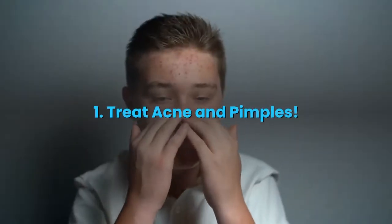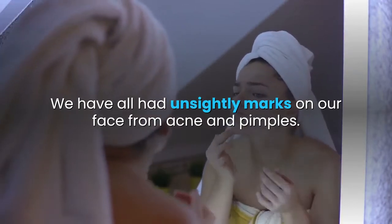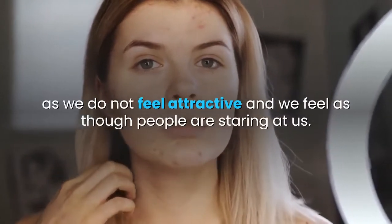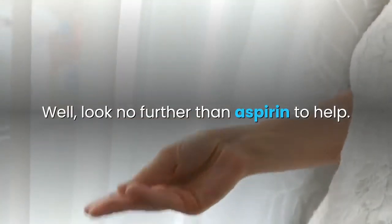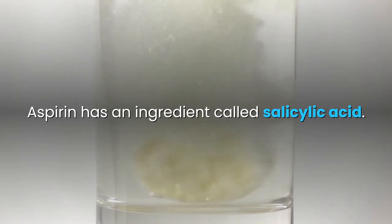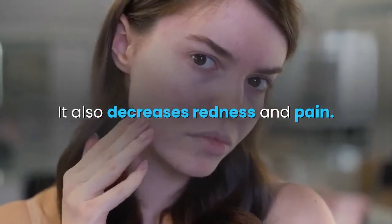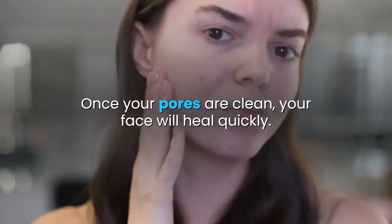1. Treat acne and pimples. We have all had unsightly marks on our face from acne and pimples. It is extremely uncomfortable when we have these on our face, as we do not feel attractive and we feel as though people are staring at us. Well, look no further than aspirin to help. Aspirin has an ingredient called salicylic acid. This chemical helps to clean your pores by removing oil and dead skin cells. It also decreases redness and pain. Once your pores are clean, your face will heal quickly.